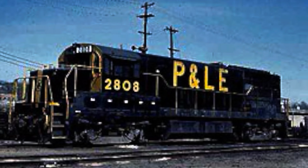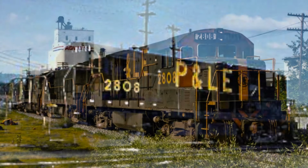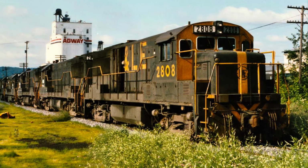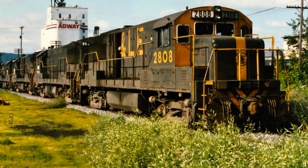So here are a couple photos of the actual 2808, which was a U28B. The Lionel U-boat is a U28C, which has six-wheel trucks. The U28B here has four-wheel trucks, so it's close.